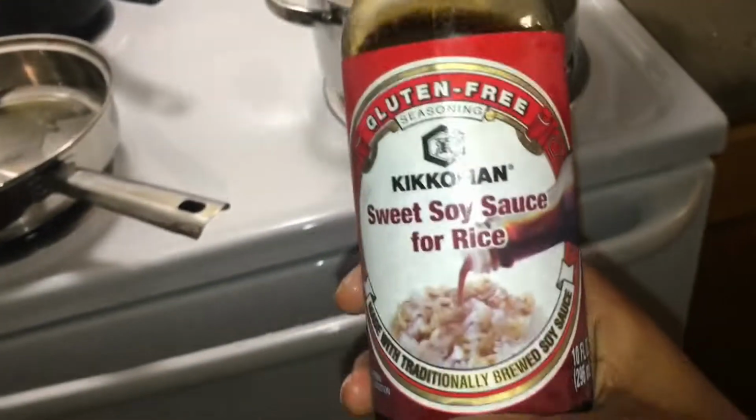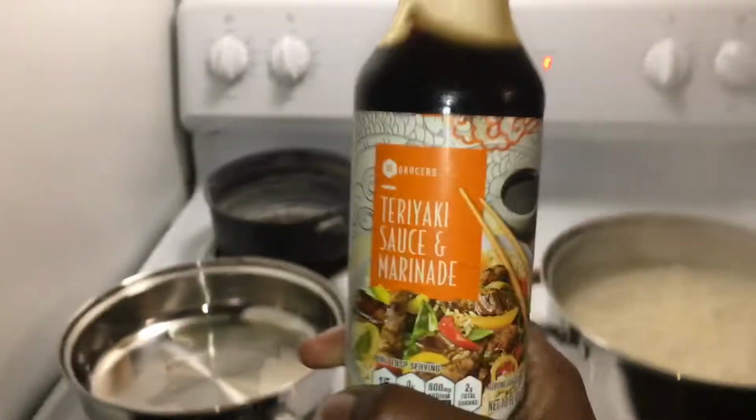And this is the chicken breast that she cut up. The shrimp is not ready yet. All right, hold up. We have this soy sauce here that she gonna be putting at the end, and a teriyaki sauce.